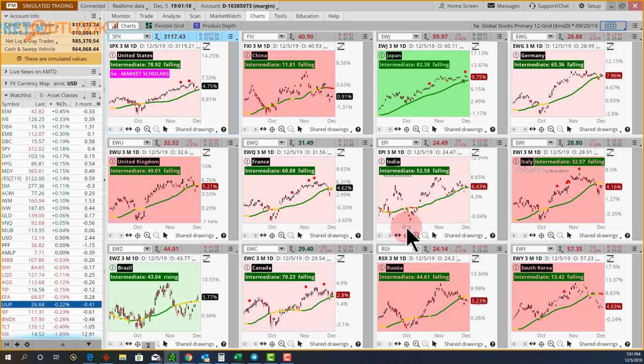You can see some pullback bullish patterns here. Some of these are more bearish than others. Korea's got the red line, but everything else is dark pink shading and yellow lines, with intermediate lines at 49 and 45, and 32 on Italy, a little bit of a deeper pullback. So everything is in some stage of pullback, and if everything bounces, that's a good sign for risk appetite, that it's going up across the board.